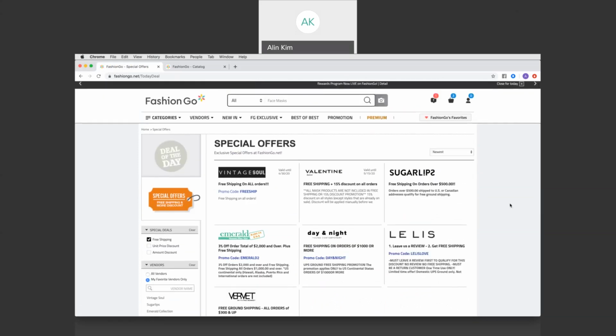But yeah, that's the promotions page. And adding your favorite vendors just makes things easier for you. Maybe it takes a second to click that little heart, but adding vendors and items to your favorites list is a really simple way to make your life so much easier when you're shopping on FashionGo, because we have so many options available in terms of brands and items.